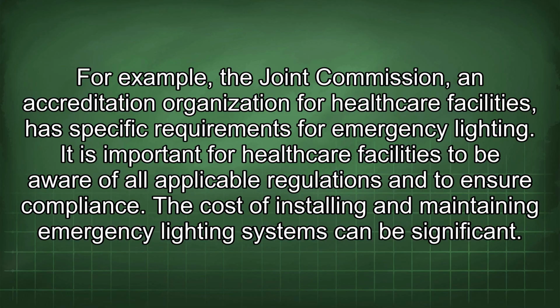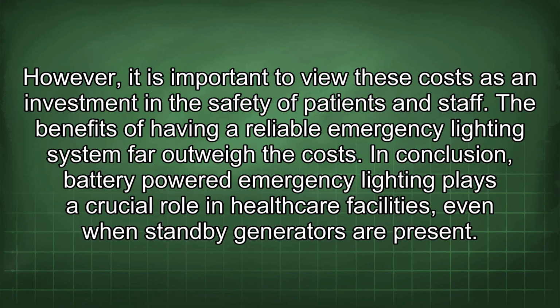The cost of installing and maintaining emergency lighting systems can be significant. However, it is important to view these costs as an investment in the safety of patients and staff. The benefits of having a reliable emergency lighting system far outweigh the costs.